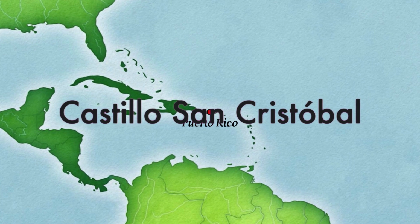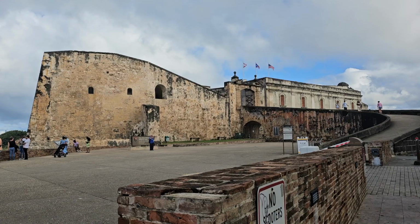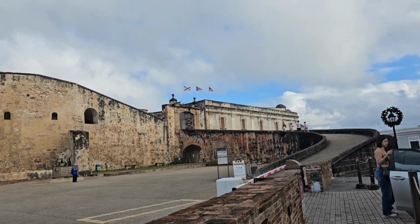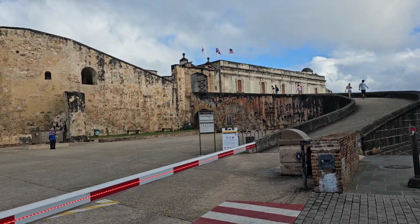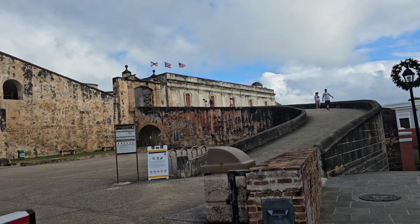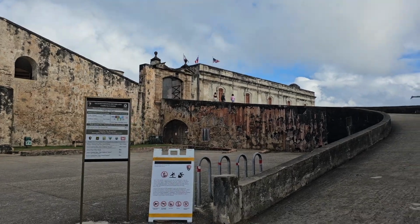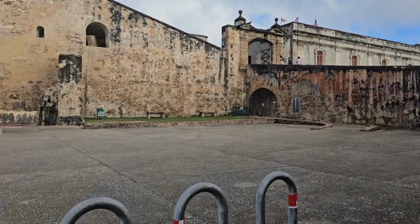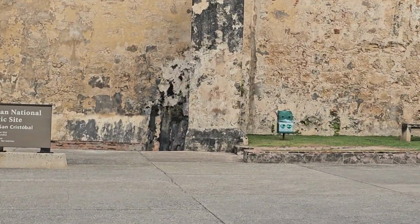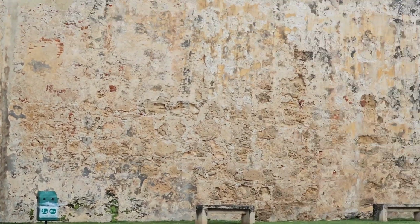Just a mile down the road, we go to our second fort of the day, yes, Castillo San Cristobal. San Cristobal was built as the largest fortification of the Spanish in the New World and stands upon 27 acres of land. Today, it is a World Heritage Site declared by the United Nations and also a San Juan National Historical Site. San Cristobal's main goal was to prevent any landborne attacks on the city of San Juan in Puerto Rico, and obviously has been a part of many wars that have been fought.